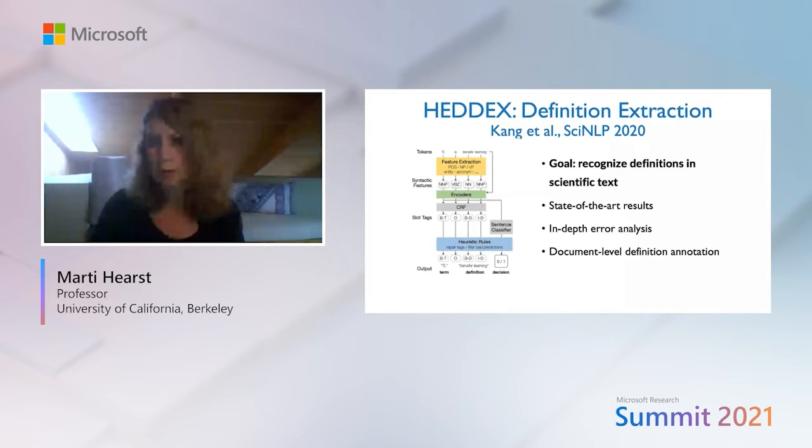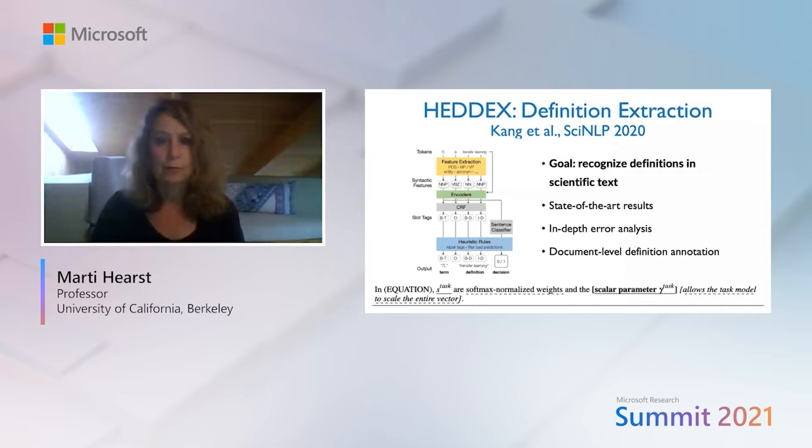What goes wrong when you try to even identify what a definition is, let alone automatically recognize it in a scientific text? Here's an example of just one sentence from a scientific text, which has quite a few definitions in it. So in a given equation, S to the task are softmax normalized weights, and the scalar parameter gamma to the task allows the task model to scale the entire vector, where the underlined terms are definitions, with the dotted lines being definitions and the solid lines being the terms. But even here we see gamma task is defined by the term scalar parameter.